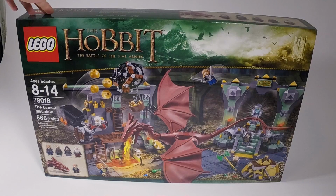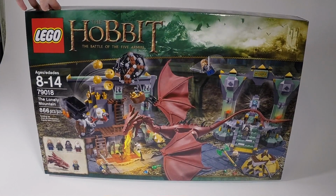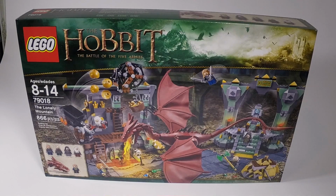Today we have got 79018, the Lonely Mountain, which is the biggest and final set in the Hobbit, the Battle of the Five Armies line. The set contains 866 pieces and retails for $130 in the United States.